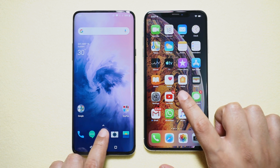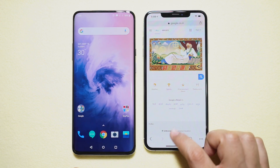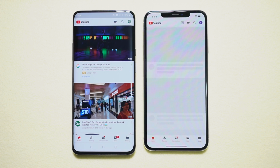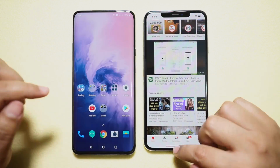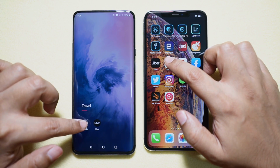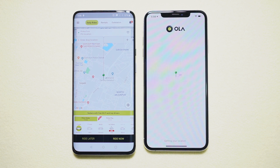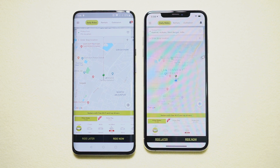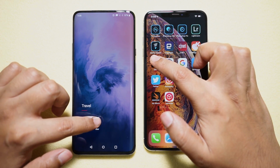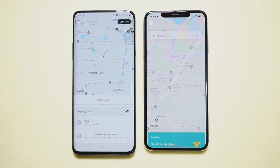The score right now is OnePlus 4, Apple 2, and on the Chrome browser there is another win for OnePlus. Next there is YouTube, and once again OnePlus is the winner. Now let me try some third-party apps. I have Ola and Uber, so the Ola application is faster on the OnePlus 7 Pro. It's much slower on the XS Max. Next we have Uber, and once again it's really fast on the OnePlus.